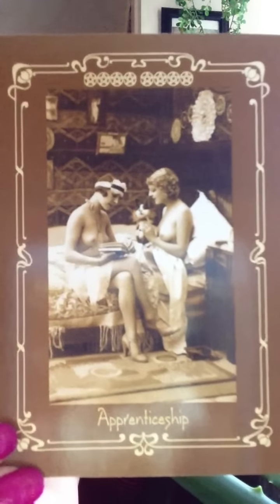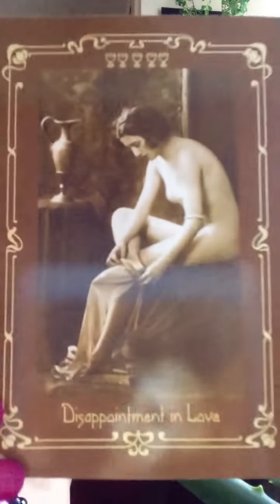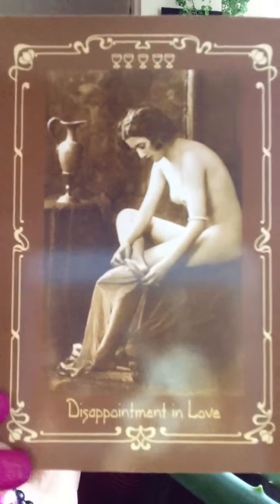I'm a dancer and a healer, so those two for me blend together well. I'll put it that way. So I really do like this deck. And it is a good deck to read. It is, once again, you have to pay attention to what's going on in the card and the emotion that the model here is displaying.